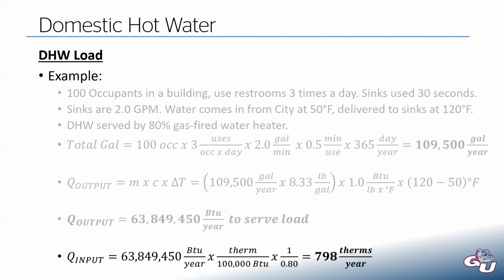Running through this example is another clear example of how using the equation functions in office applications can be helpful with units. So I can see, okay, occupancy cancels with occupancy. I can run through this and see that all of my units cancel out to give me gallons per year on the back end. And same with the MC delta T. All my units should cancel out to give me BTUs per year.